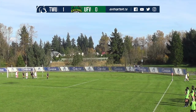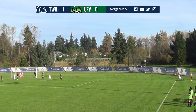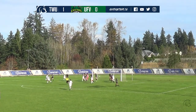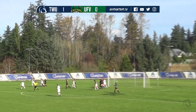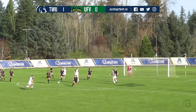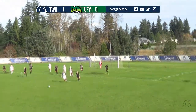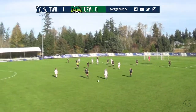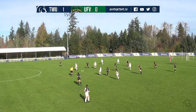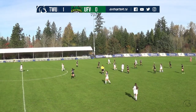Another corner here for Short. Ball crossed in. Into the box, just punched out there by Perkovic. But kept in by the Spartans, just outside the box. Played across. Sakaki now playing it back. That's Anna Dunn there to retrieve it. Spartans maintain the pressure. Back to center.